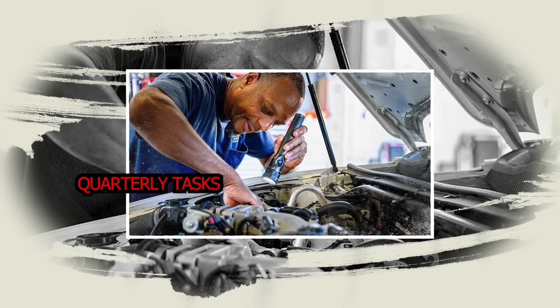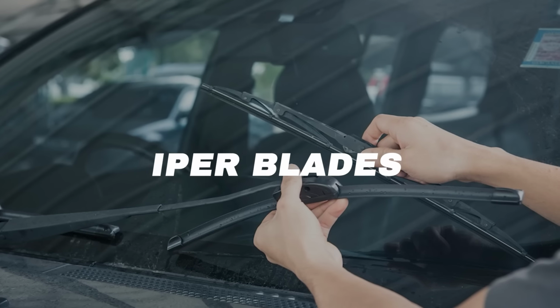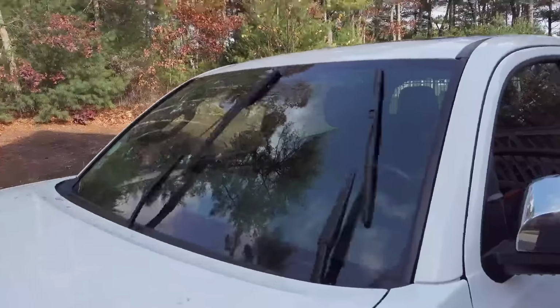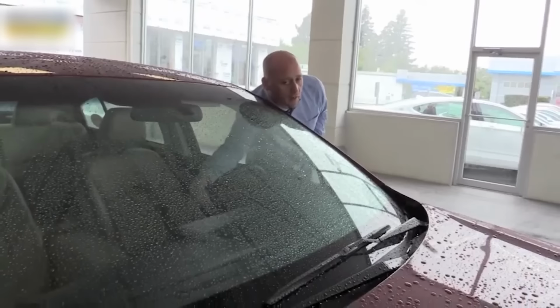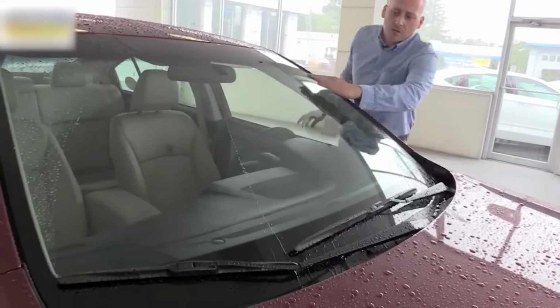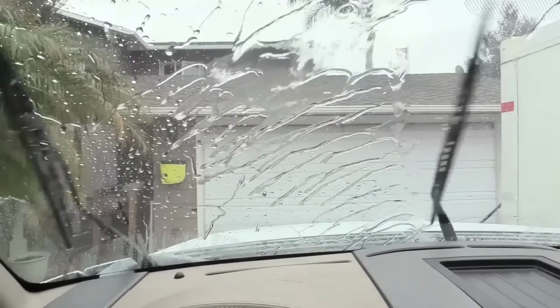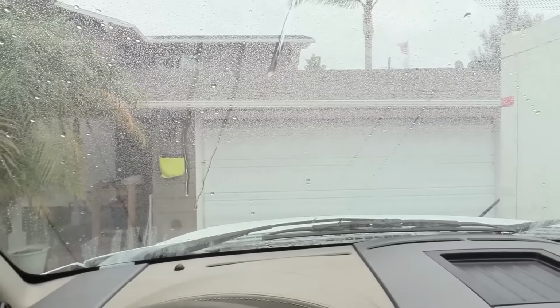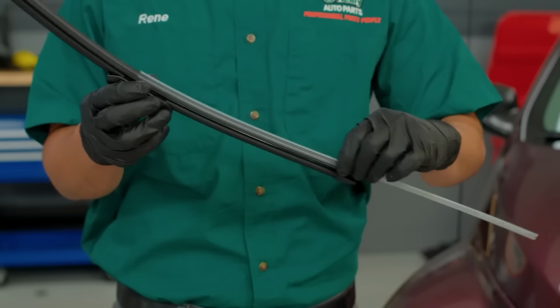Quarterly tasks. Do these every 3 months in addition to the monthly tasks. Wiper blades. These little guys work hard when it rains, snows, or your windshield gets messy, but over time, they wear out and stop wiping properly, leaving streaks or missing spots. If your wipers are squeaky, skipping, or just not doing the job, it's time to replace them. Don't worry, they're cheap and super easy to swap out yourself.